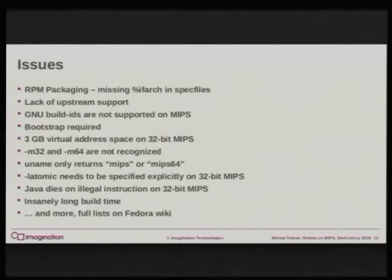-latomic needs to be specified explicitly on 32-bit MIPS. I have no idea why, but it just needs it. Java, that's a really interesting story. With the Zero interpreter mode, it builds fine on 64 bits. On 32 bits, it dies on an illegal instruction. I've asked several people why this could be: our internal tools guys, Java guys, kernel guys, and nobody is able to tell me. When we disassembled the code, found the instructions, put them into a text file, compiled it, and let it run, it was working. So only in the context of Java, for some reason, the instructions are illegal. We've been on that for quite a while, and nobody's able to tell what the issue could be.